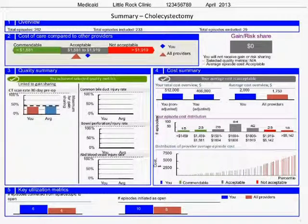The last graph of this section shows the provider where they fall in the distribution range. The provider is shown with the dark blue line on the reports. Here it might be a little hard to see, but it's going to be a dark blue line to show you where your provider is at.